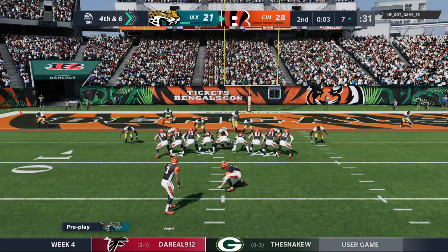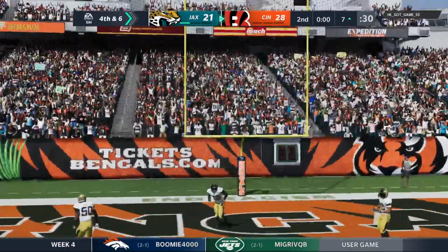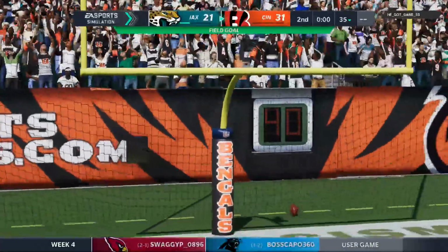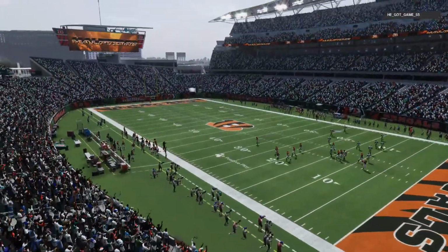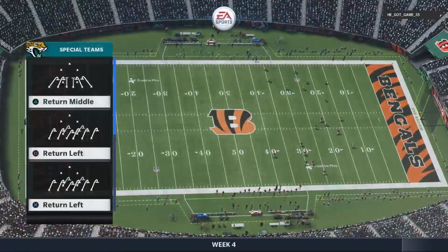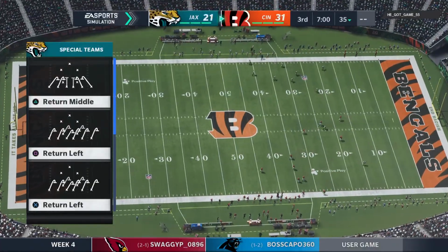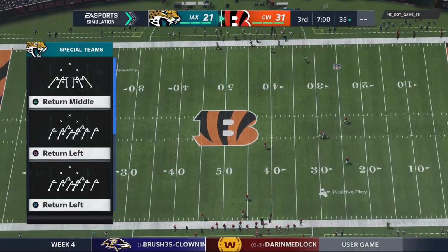From the left hash, should be a fairly easy one here. And his kick is good. And that will do it for this first half. So we've reached halftime in a wild first half. We'll take a minute to catch our breath as we'll send you down to Orlando and we check in with Jonathan Coachman for our EA Sports Halftime Report. Coach.